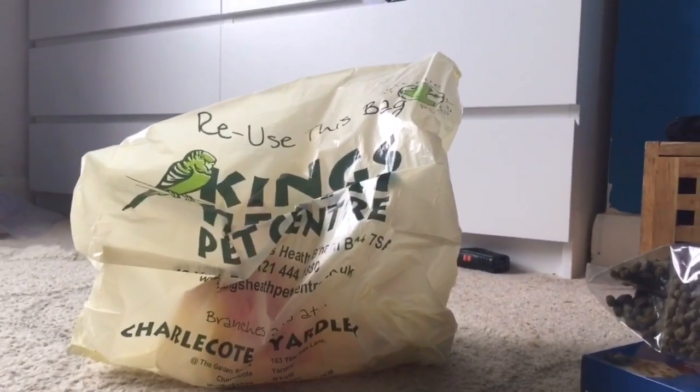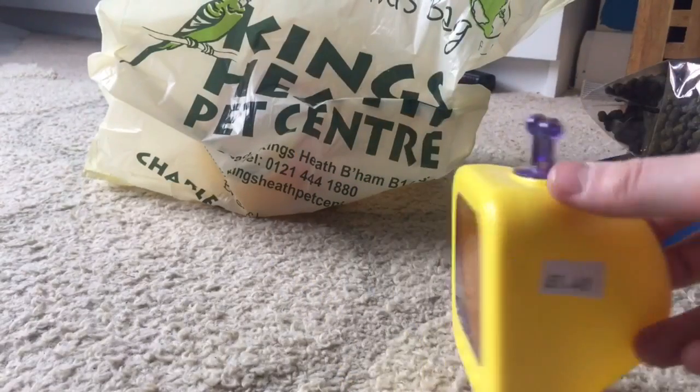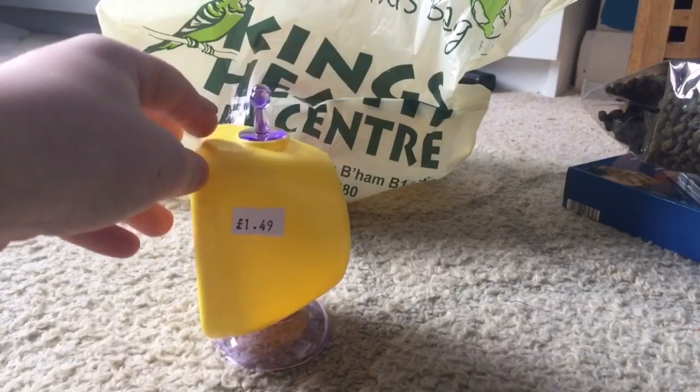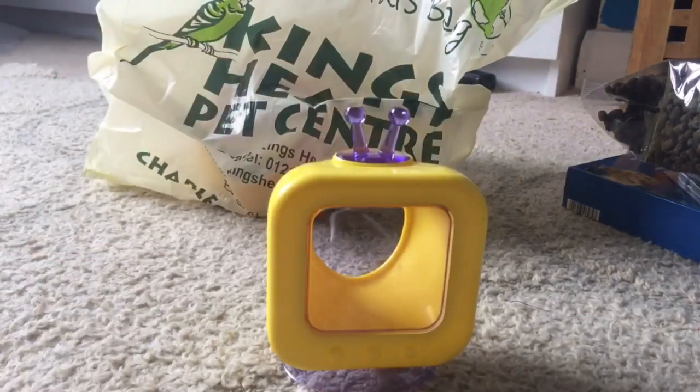So the next thing is basically this little TV thing where the hamster can just go in there. That's basically what it is. This was £1.49.